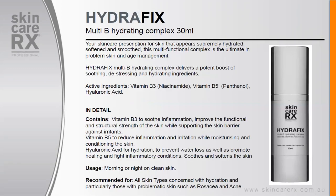Then we've got our lovely Hydra Fix. So Hydra Fix ingredients, as we talked about earlier on, we've got our hyaluronic acid, our vitamin B3, or niacinamide, and our vitamin B5, our panthenol. So this is working to repair that skin's barrier, that acid mantle layer, the function of the skin, bring hydration back. Remember, it's important for the enzymes that are between our cells. It's important for waste to go between cells, for nutrition to travel between cells.